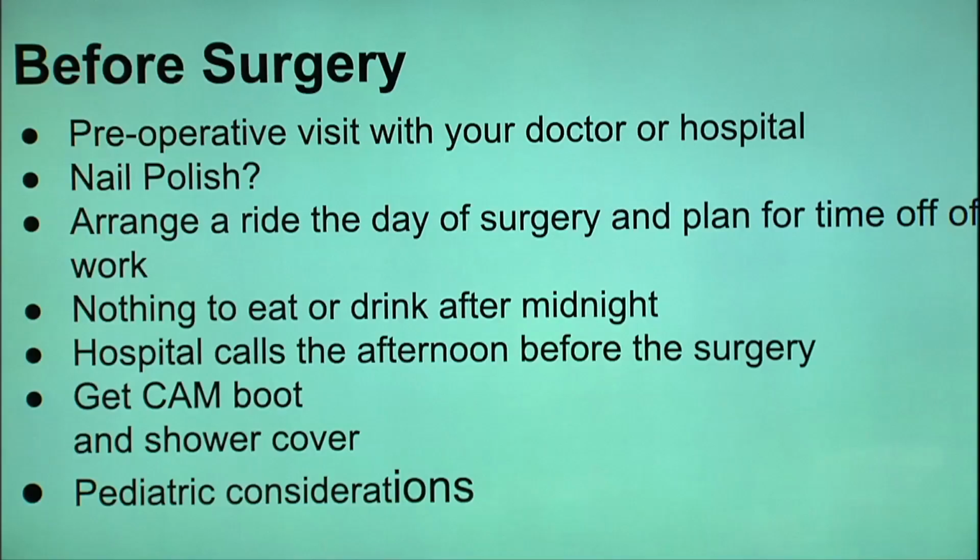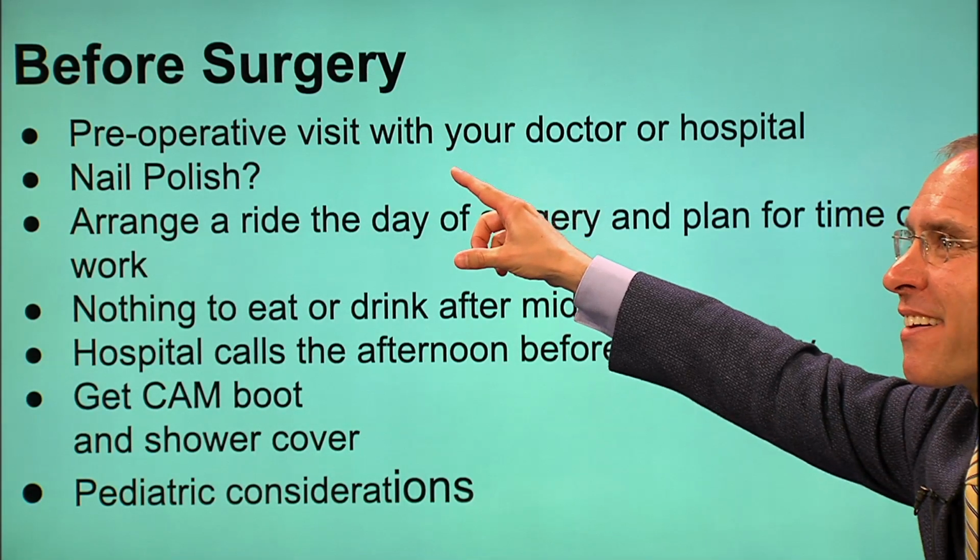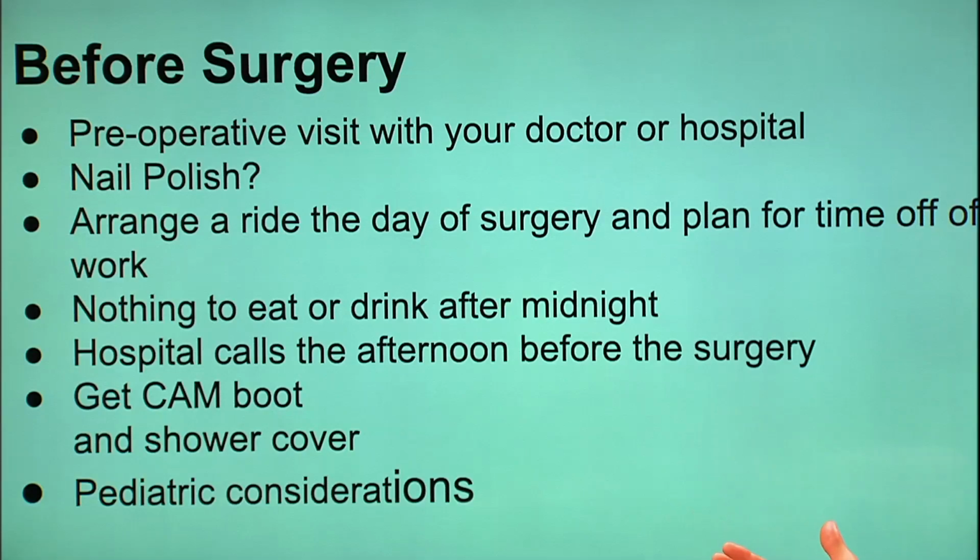Let's talk a little bit about what's going to happen right before the surgery. So everything that's leading up to the surgical event. You're going to have a preoperative visit with your doctor or at the hospital. It depends. If you're at a surgery center or at a hospital, you may have to go there, or they could do it over the phone. A big question that I think is funny is, how about nail polish? For some procedures it can stay on, for some they can take it off.